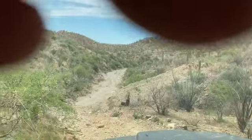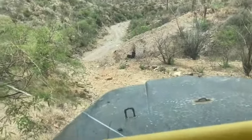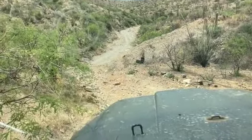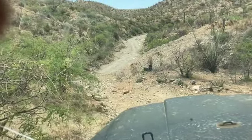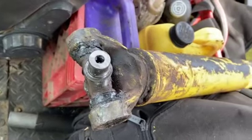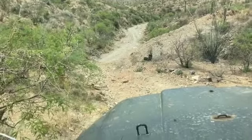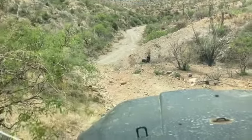Okay. We're about an hour into this turnoff. We are dropping down to this really neat little wash bed here. We should be out of here soon. I got my broken U-joint for company. And I'm hoping this goes right to Saddlebrooke. I need to get on out of here.